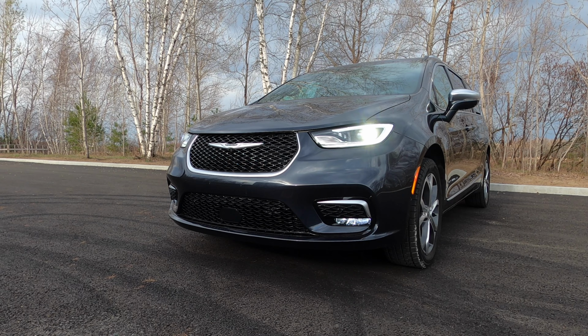Now, this might really come as a surprise to you, but this has been one of my most anticipated vehicles to get behind the wheel of for over a year now. I mean, I first saw this back in February 2020 at the Toronto International Auto Show, and here we are, finally, it's in my driveway, ready to go.